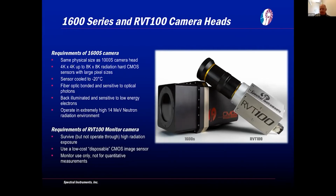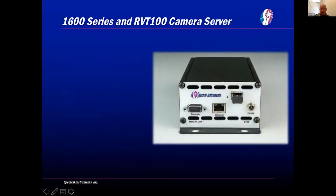And of course, over time, those requirements kind of morph into something a little bit different. As soon as they found out it could also be used in a vacuum, they said, oh, that's great. We'll qualify it for use inside the target chamber, and we'll put it inside the target chamber.